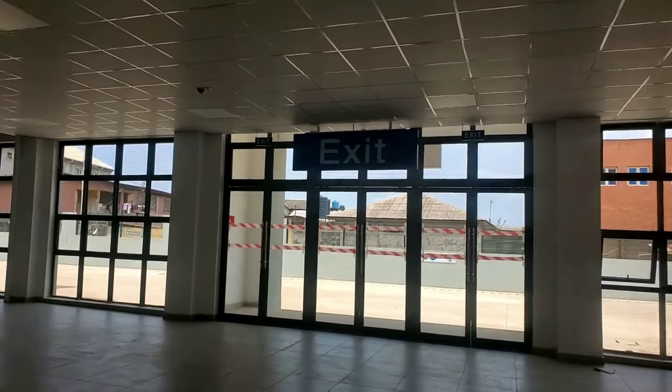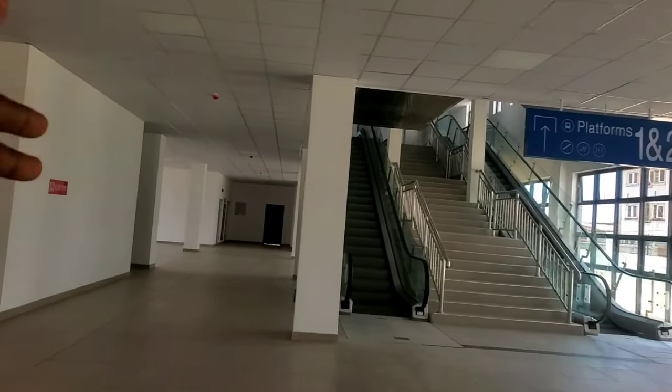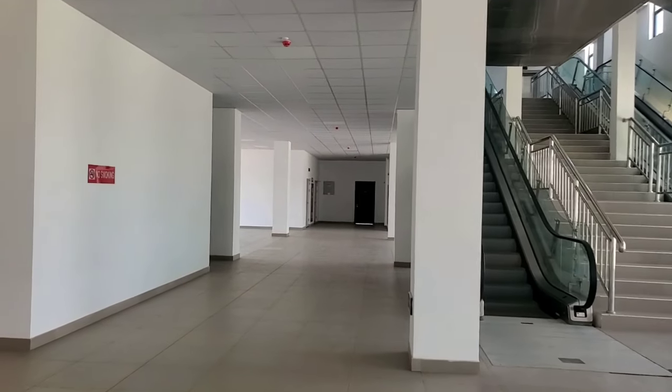It's an exit to the station, and this is the platform. This is the way to the next floor, and this is the waiting area. This is how spacious it is, guys.